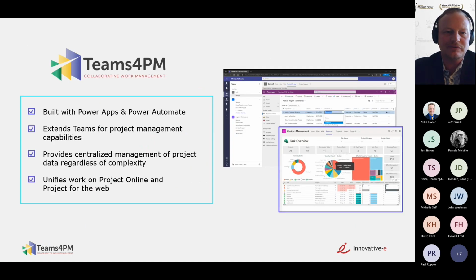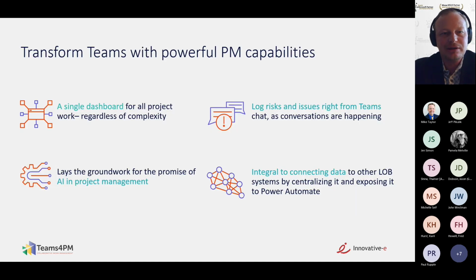And that tool that we've pre-built and is available to you is called Teams for PM. It's built with Power Apps and Power Automate. It extends the platform so that the project and portfolio management capabilities that you need are completely encompassed within Teams. You never have to leave. It offers a single dashboard for all project work, regardless of complexity. And it takes the data from Project for the web and potentially Project Online, and combines those together into one solution and one dashboard. It also allows you to log risks and issues right from a Teams chat, and lays the groundwork for the promise of AI in project management.